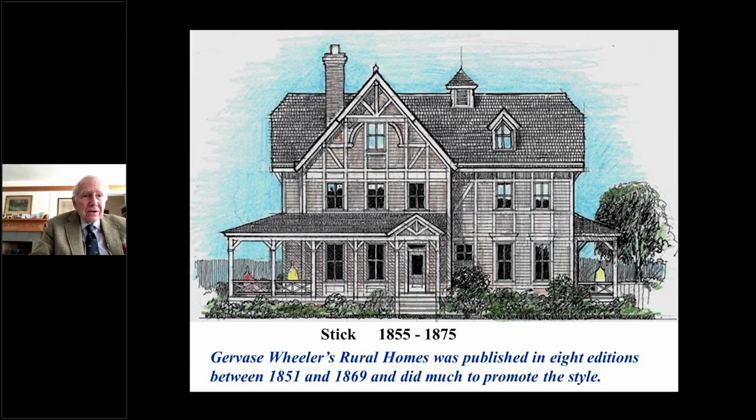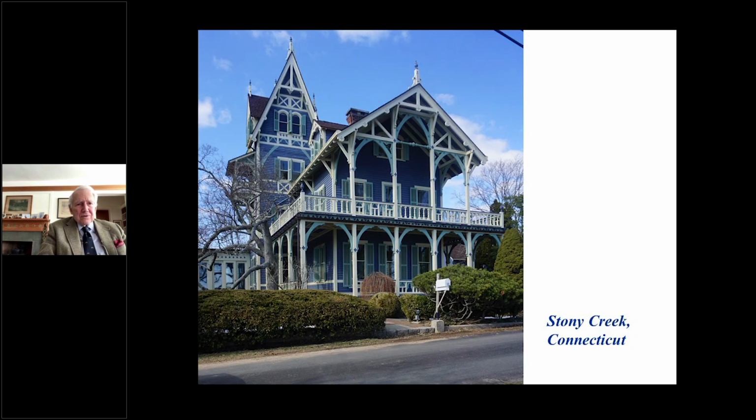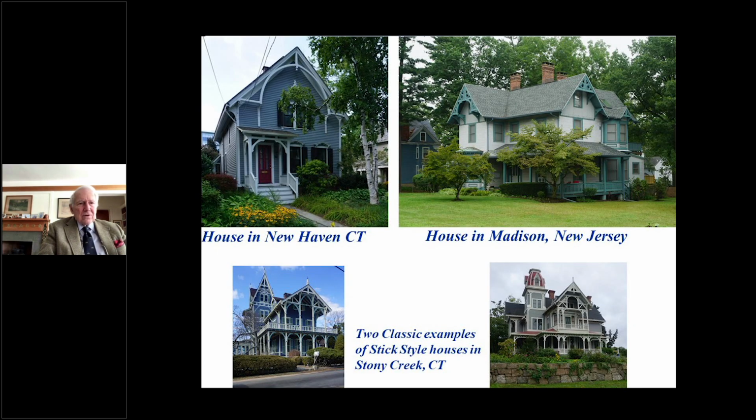And if we go to the next slide, you'll see that's a wonderful classic example of the stick style house. It's in Stony Creek on the water in Connecticut. If you look at just the middle of the 3 on the left, that's also in Stony Creek. And there you can see what Gervase Wheeler was getting at. And then you see these wonderful little small examples. It's a tiny house in New Haven and another one in Madison, New Jersey. They're not as elaborate by any means, but they are indeed stick style.